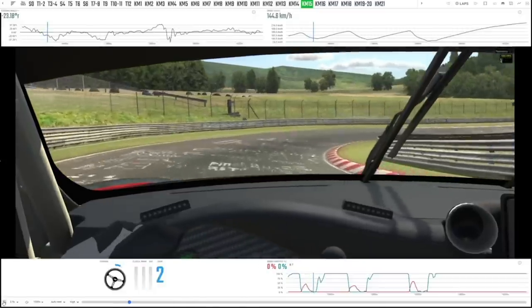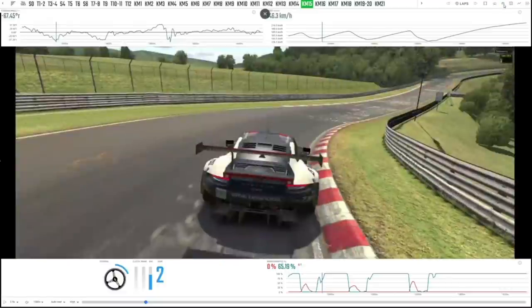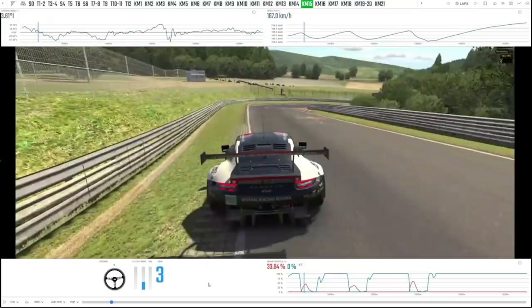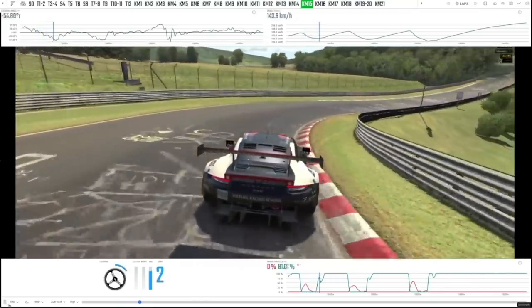Light up on the brakes. Use the rear of the car to get around this corner. You really want to feel like you're letting the car get loose. Yep. I think you were quite far away from the apex when I was watching you out around the section.